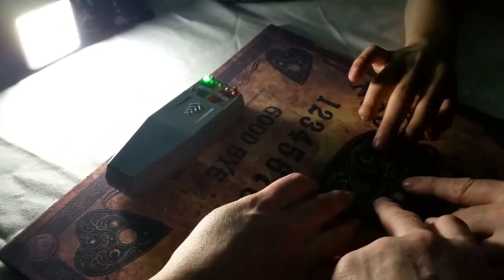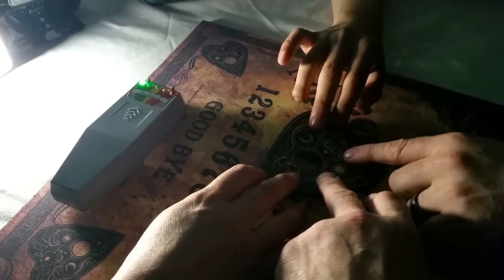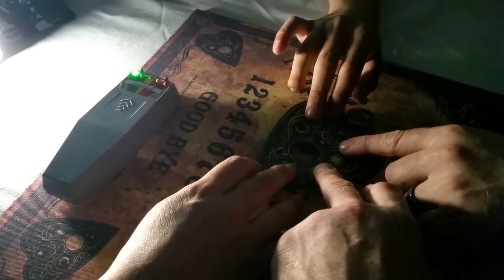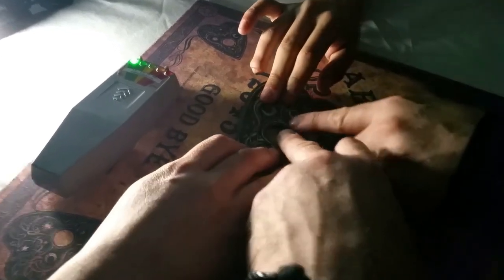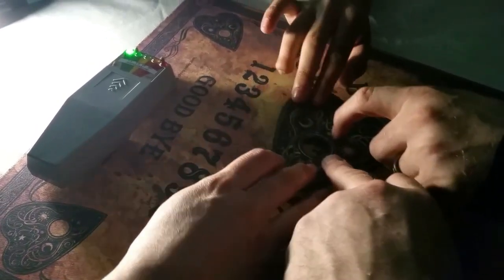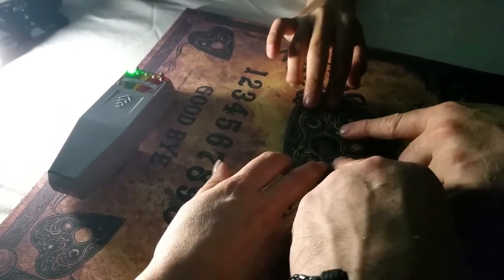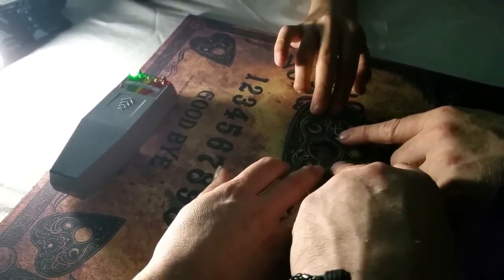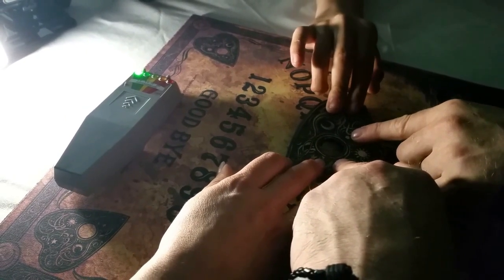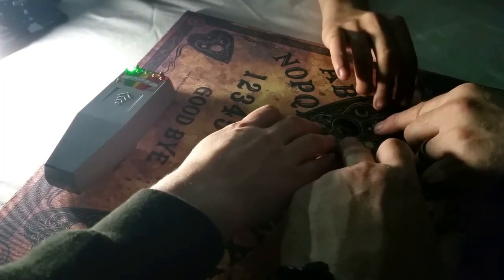Yes or no? Can you affect it? Oh, it went up two then. Or if you can, George, if you can move it yourself, move it off the board. Trying. Move it like you're moving this planchette. Woof. It shot up to red then.